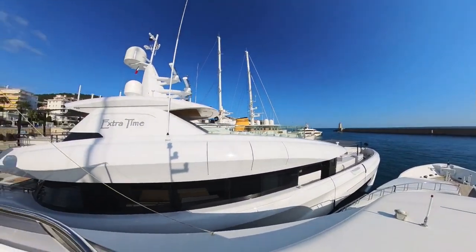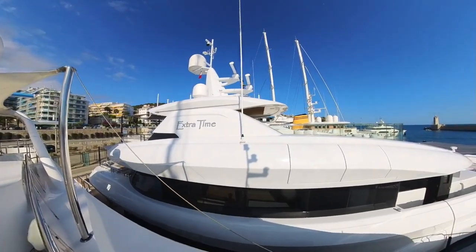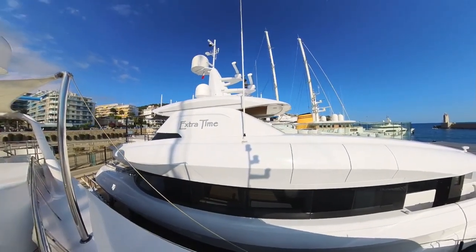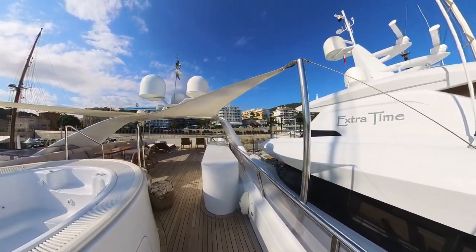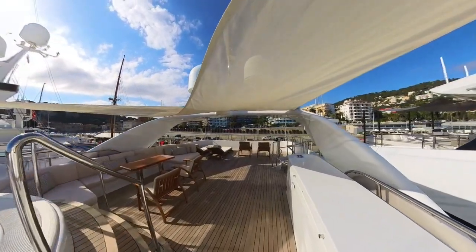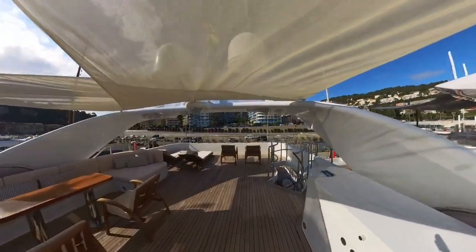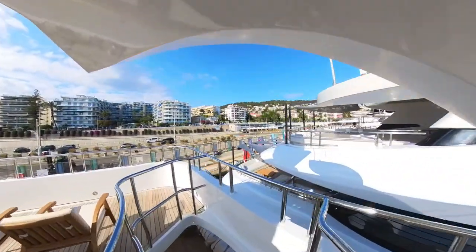So there, this yacht next door, Extra Time, very nice, very modern. But the interior for me is very plain, very minimalist. And I didn't feel terribly comfortable. I didn't want to sit down anywhere. Where this, you kind of feel like you want to sit down. You want to get involved with the yacht.